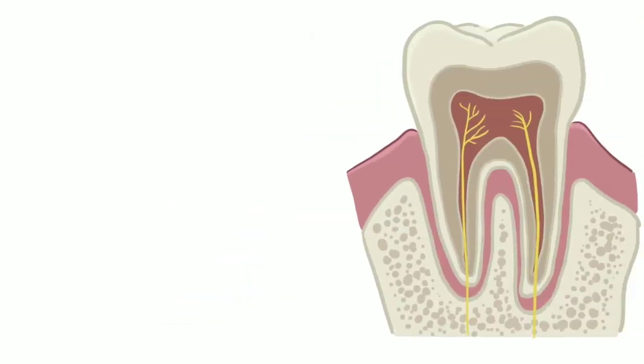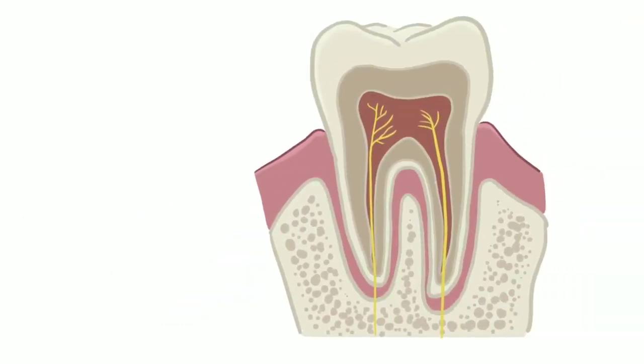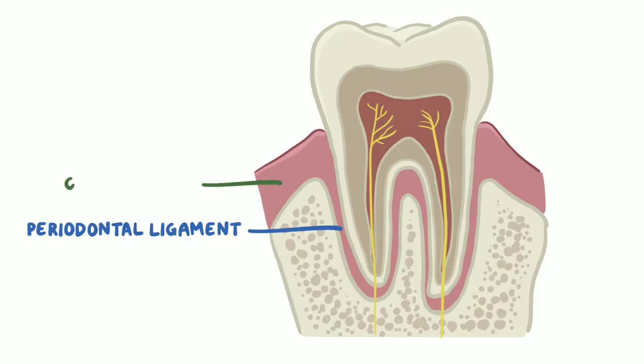Now, let's build a model of a tooth and its surrounding structures. Each bony socket is lined on the inside by a periodontal ligament. Protecting the alveolus on the outside is a layer of soft, supportive tissue called the gingiva, or gums, that sit on top of the bone and surround the teeth.